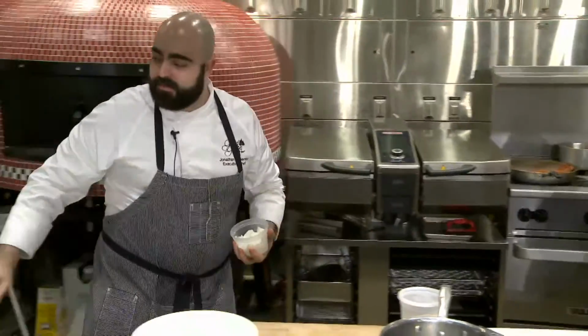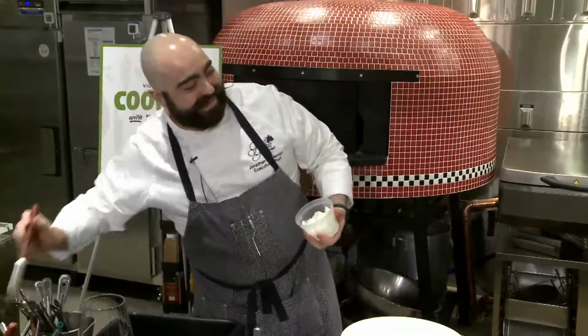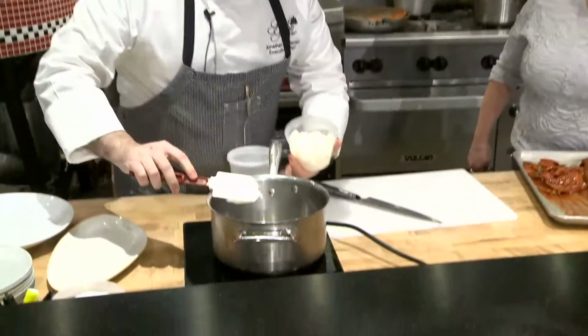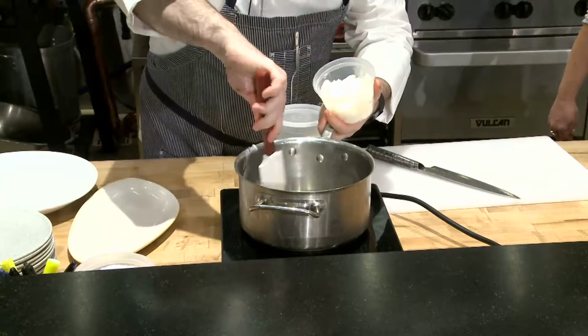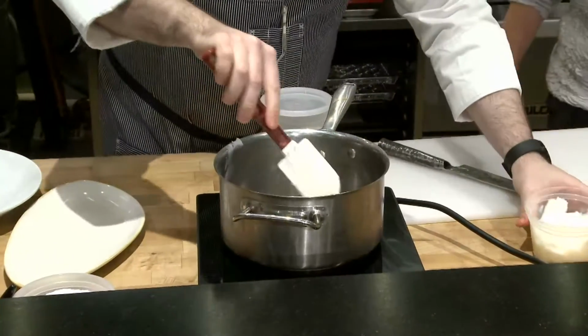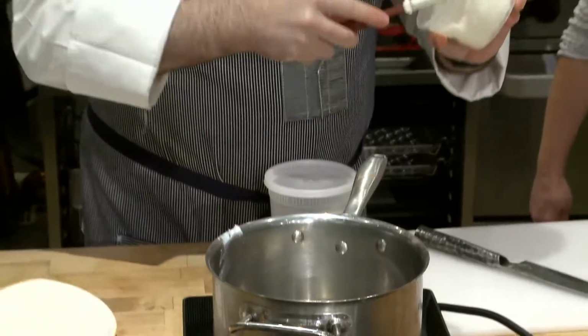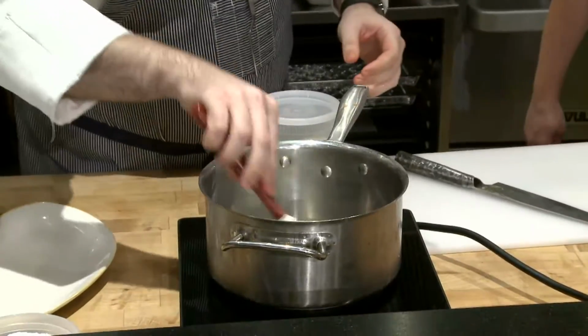What difference does the lard make? The flavor. You just add a really good flavor to it. And the consistency and the browning of the rice will be a little bit more even. And of course, lard coming from a pig, it's really good flavor.